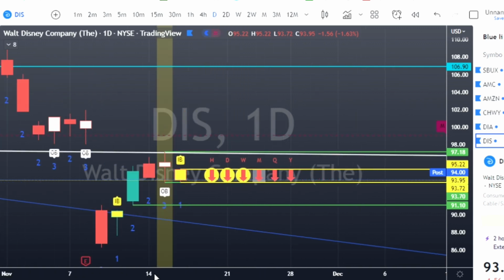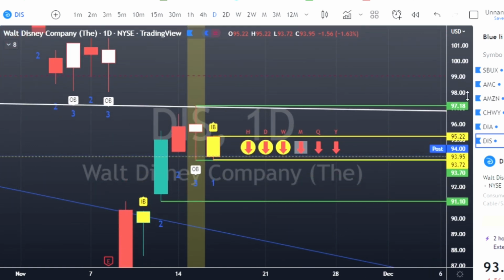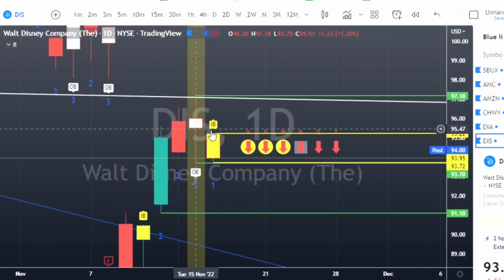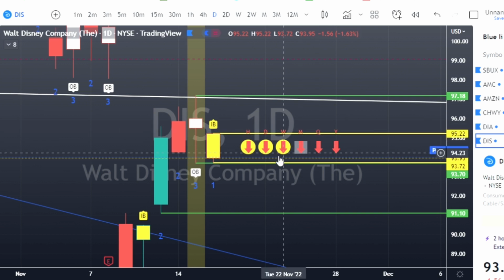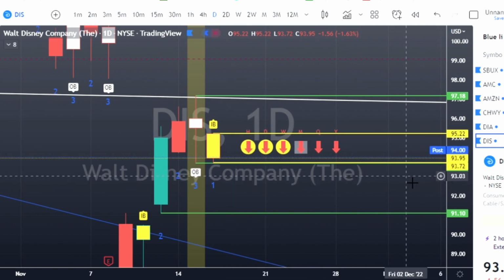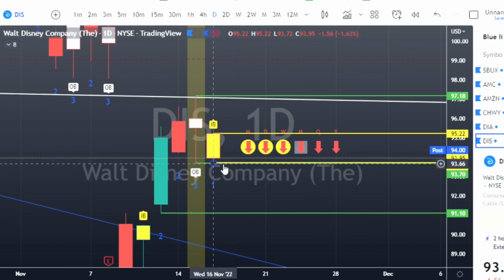Okay? 3-1 setup on Disney again. I'm not going to make you guys go through the history of the 3-1s on Disney, but we can look for calls at 95.22. We've got full time frame continuity to the downside, so be cognizant of that. Puts at 93.72, and again, this first target at 93.70. So just be very cautious of that.